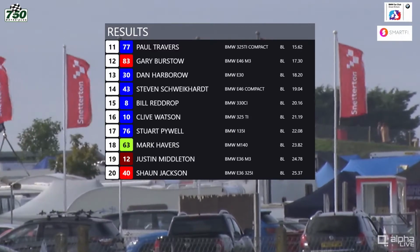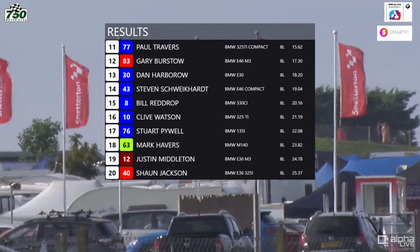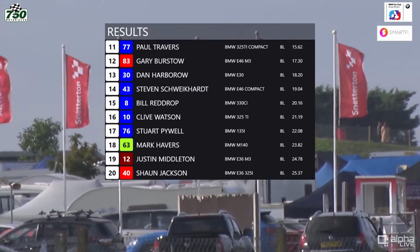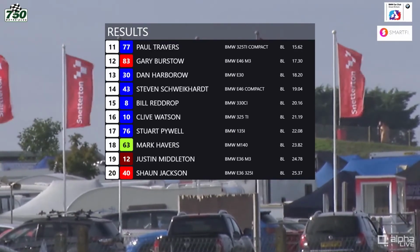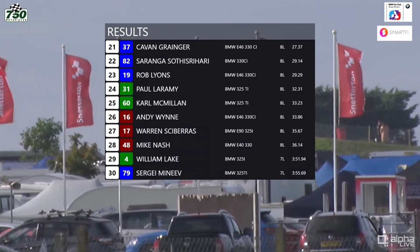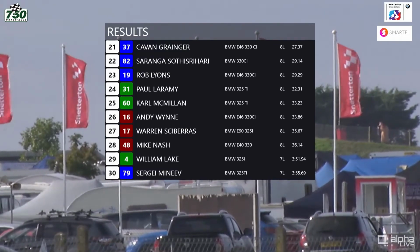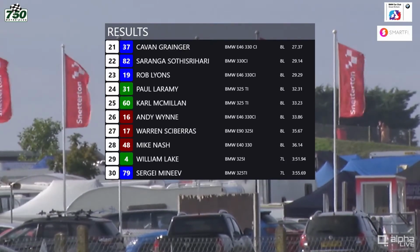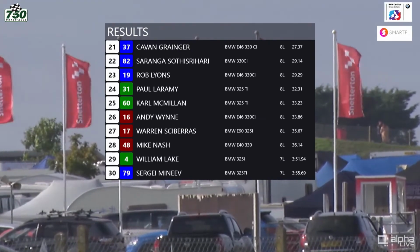Then Gary Burstow, the best of the M2 class cars, in 12th position overall. In 13th, number 30, Dan Harbrough, another of the 6-cylinder cars. Then Stephen Schweikart, Bill Redrop, Clive Watson and Stuart Pywell. Mark Havers in the number 63 car, he was 18th, ahead of Justin Middleton and Sean Jackson. Further back, you've got Cavan Granger, Sarangi Sottish-Rahari and Rob Lyons. Paul Laramie, in car 31, took the Cup class from Carl McMillan, number 60. Then Andy Wynn, Warren Skiberes, Mike Nash after his spin, William Lake and Sergei Miniv rounding out the top 30.